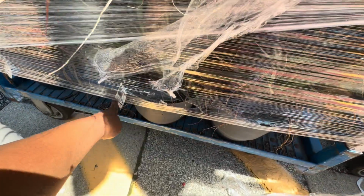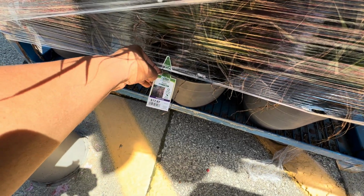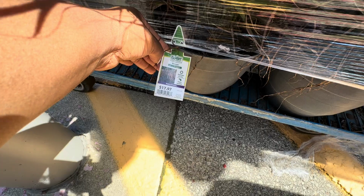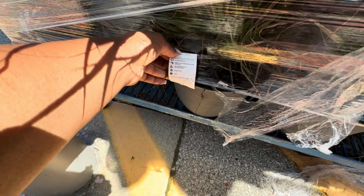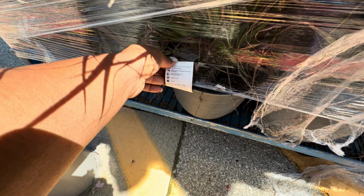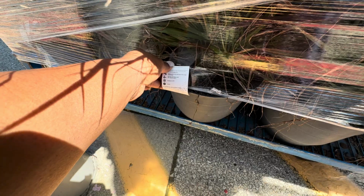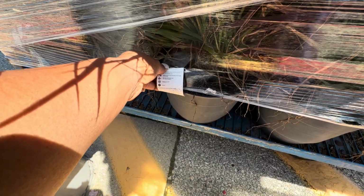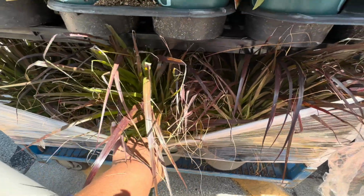And the grass. This one is the perennial grass, $17.97 in a 1.5 pot size. So this one is full sun. It gets 24 to 36 inches tall. The spacing is 18 inches and hardy to 10 degrees. So yes, the purple grass, guys. Really, really pretty.